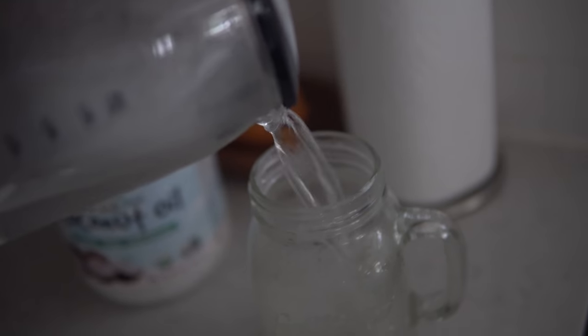I always take one in the morning, an hour before I eat any food, along with my warm water.